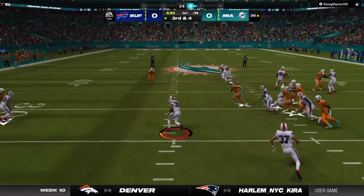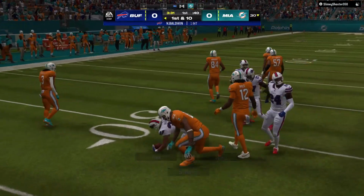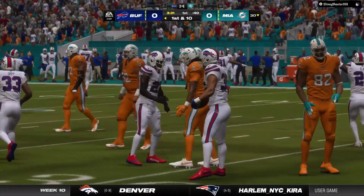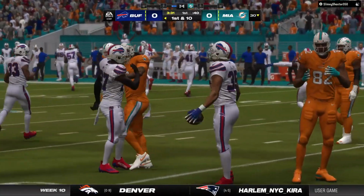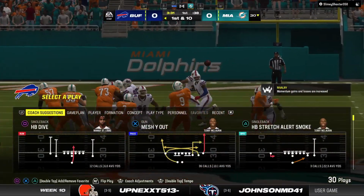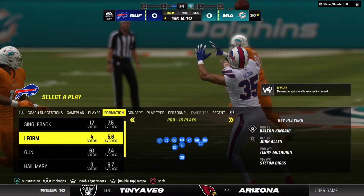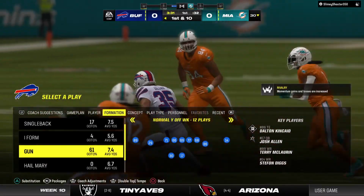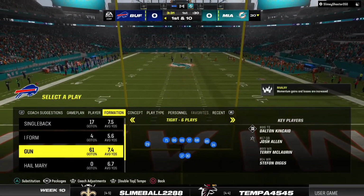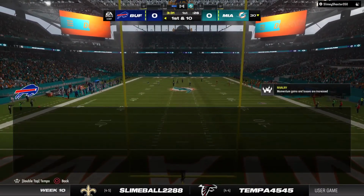Oh, he tries to force it in, and it's intercepted. And the Bills are going to take over at their own 30-yard line. Well, it's no secret he's had trouble this year with interceptions, and this is a bad start for him. First drive, throwing another pick. No matter who's broadcasting his game, that's how the conversation begins. Throwing too many interceptions, can he take care of the football? If I were his backup, I'd be edging towards the coaches and saying, hey, how about giving me an opportunity?